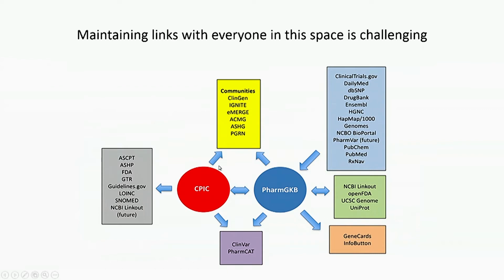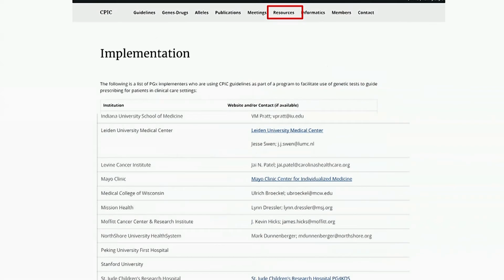One of the challenges in clinical implementation, and I guess in many different areas of trying to change medicine, is maintaining links with all of the players in the community. So there are many different NIH-supported groups that are working on implementation of genetic testing in the clinic. There's professional societies such as ACMG and ASHG that are involved, as well as pharmacologic groups at the FDA. There's groups involved in the medical record business that provides the infrastructure by which most of these pharmacogenetic tests are going to be rolled out. So there's quite a bit of effort involved in maintaining links and trying to avoid duplication of effort.